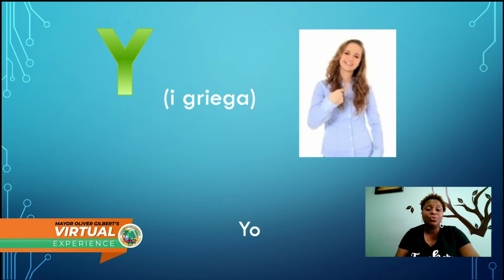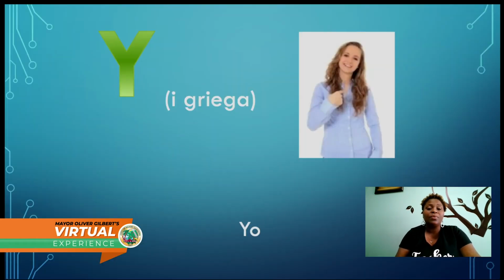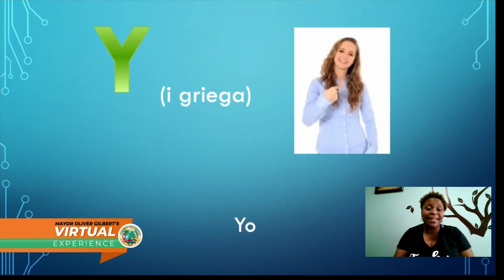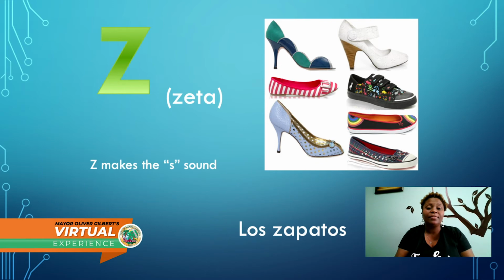The Y makes two sounds. When the Y is in a word, it makes the Y sound. However, when it's by itself, it makes an E sound. Okay? So it would say E. The letter Y by itself means and. So when it's by itself, you will say E. And Zeta. Zeta. Z makes the S sound. Zeta.